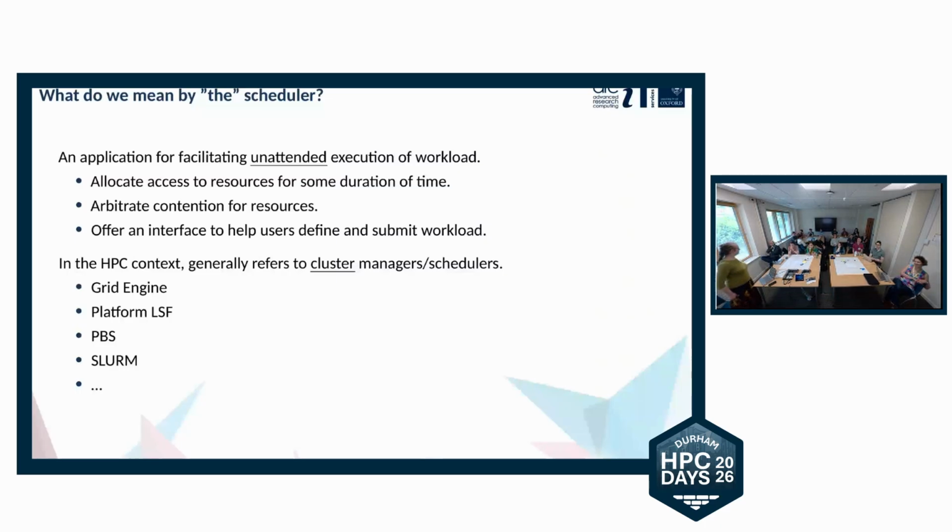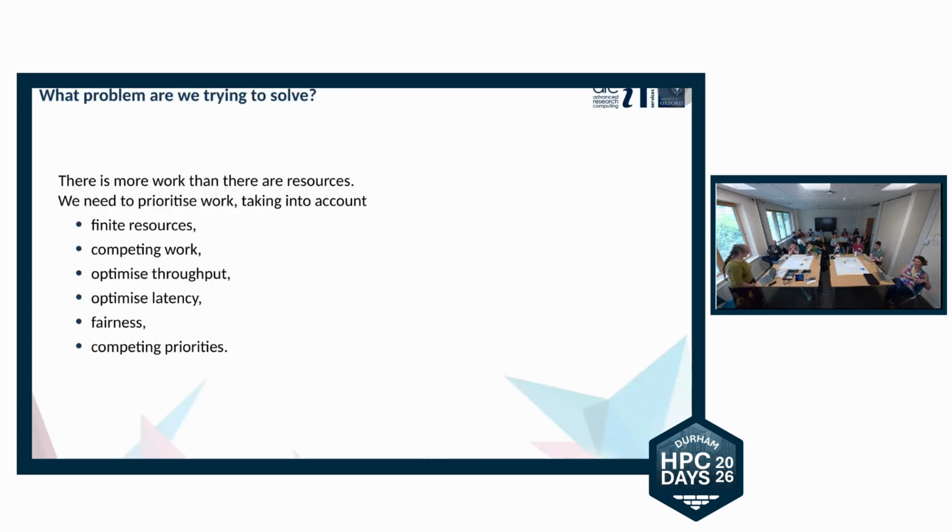That might change depending on what NVIDIA are going to do with it. It didn't used to be the one that most people used. When I was starting out, Grid Engine was much more common, and then Oracle happened. History repeats. But basically, it is an application that facilitates the unattended execution of workload on something. That is what we normally refer to when we think about that.